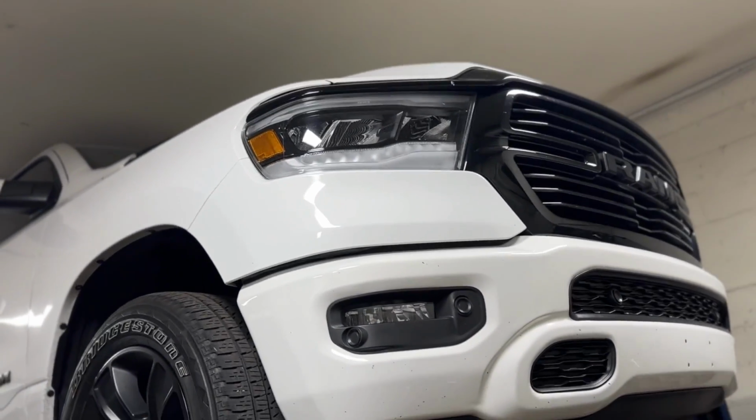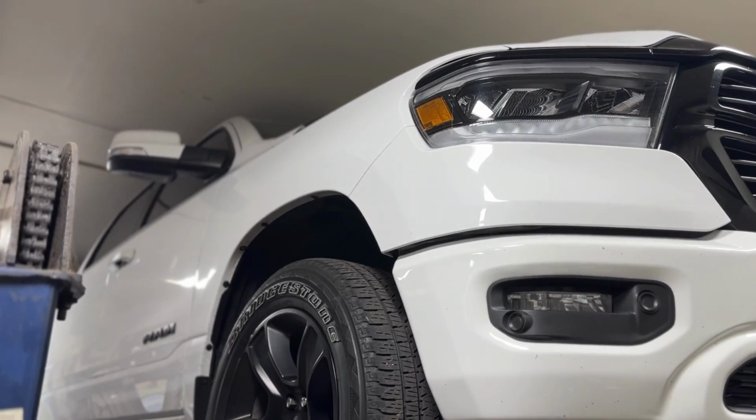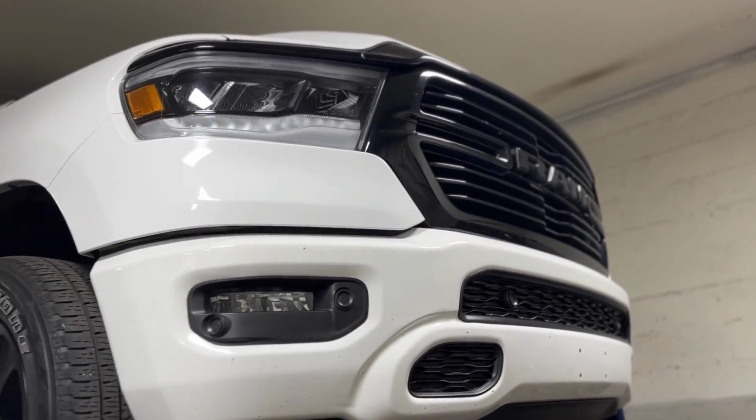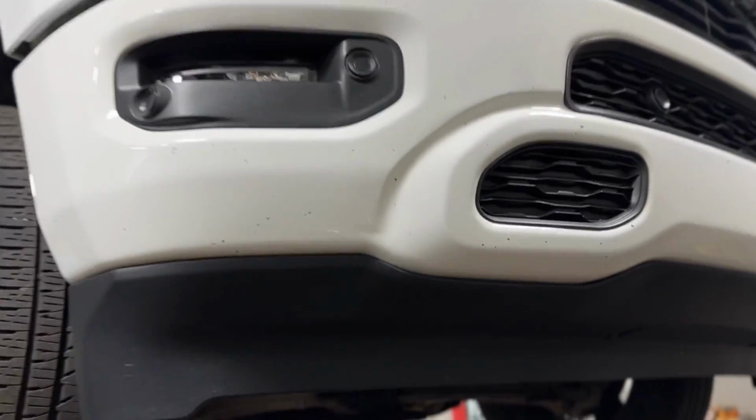So we did round one last week on this Ram, and we put a Flowmaster Super 44 on it. He loved it, but when he took it on the freeway, it droned too much for him. It was a little bit too loud. So he brought it back, and we switched it up for him. Everything else stayed the same.